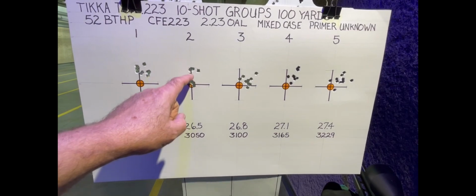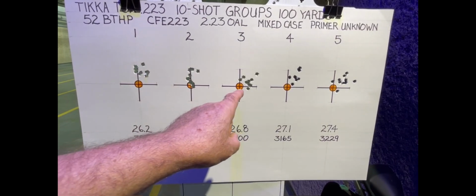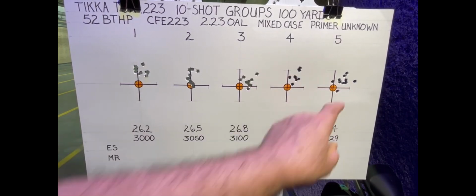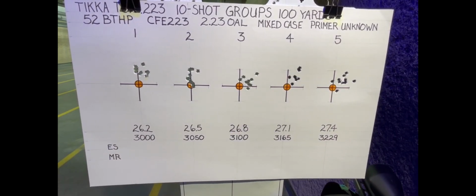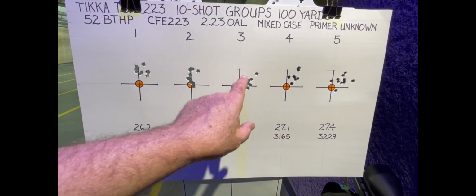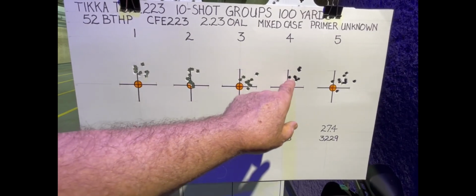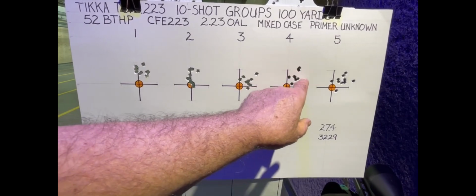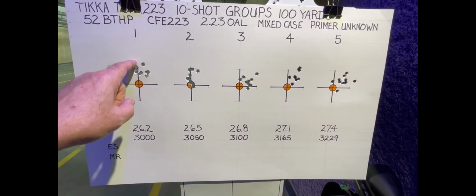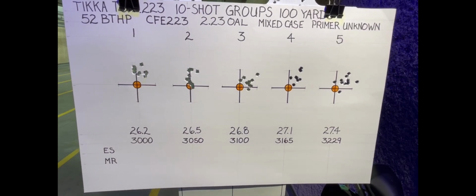These were stringing vertically for some strange reason. And then these began shooting to the right as the charge weight increased. They began to shoot more to the right, and I'm sure that that's due to the torquing of the barrel. We had a flyer here, but otherwise a pretty tight group here. Pretty tight group here with a couple of flyers here. These were somewhat scattered, but it looks like the 26.2 grains was my best load here.